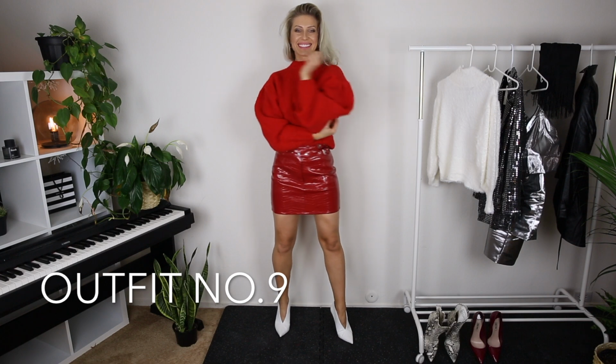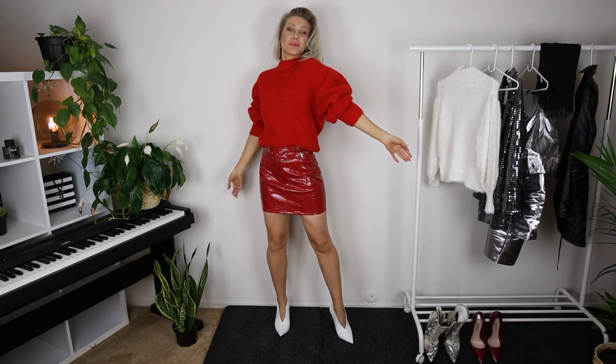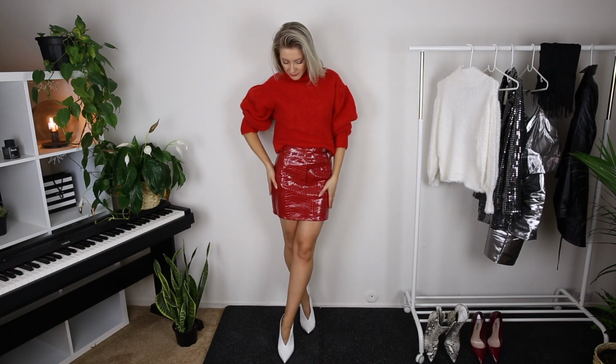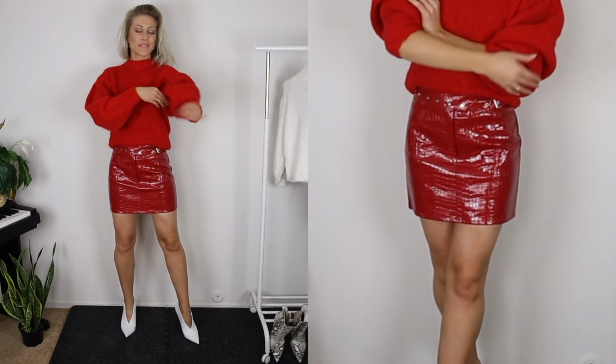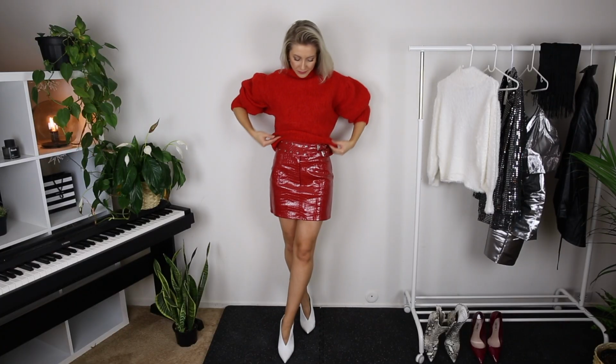Outfit number 9. I went for a total red look in this outfit, and I paired the same red cozy sweater with a faux leather mini skirt. I went for a pair of white heels since I love the combination of red and white, and it reminds me of a candy cane, which I thought is a cute outfit for Christmas. It's such a perfect time to look like a candy cane, isn't it?